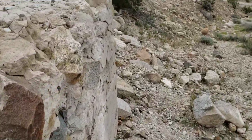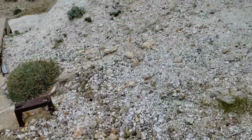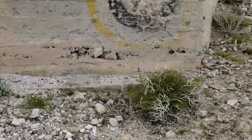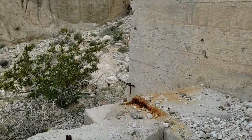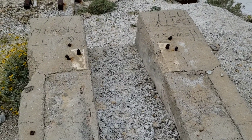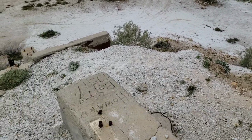Let's go up another level. Some sort of bracing. Fence post that is rotting out. Of course, everyone has to destroy stuff. It looks like people are shooting at it. More part of the construction. Used to have some kind of chute that would come straight down here. Probably where they have all the white powder there.